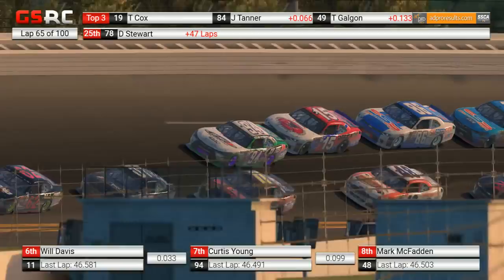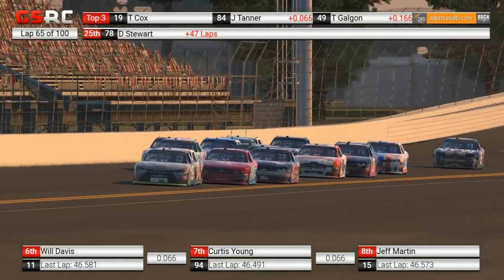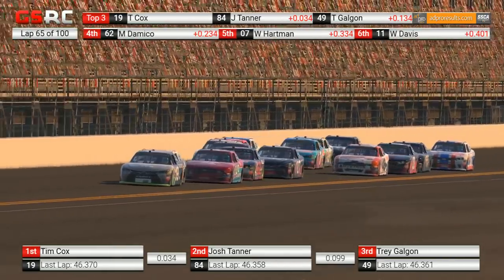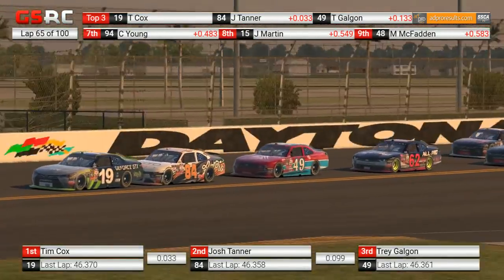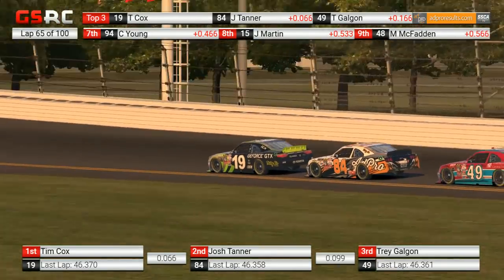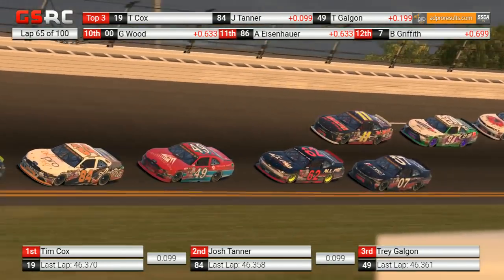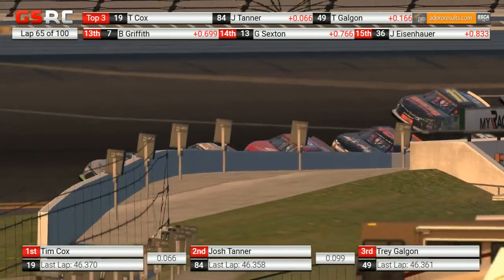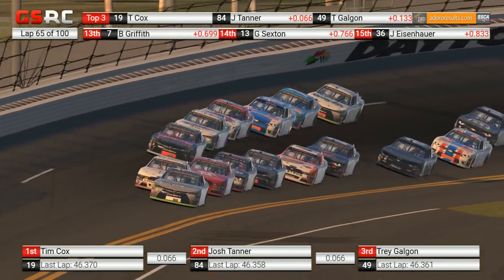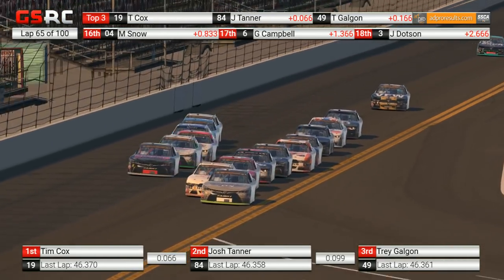We try to monitor race control. That one might have slipped by us. 3 cars up in front: Cox, Tanner, and how about this driver, the 49 machine of Trey Galgan, in the Lancaster County Career and Technology Center machine. Pretty red and blue car. Will Davis on the top side in the 11 looking for a little help.